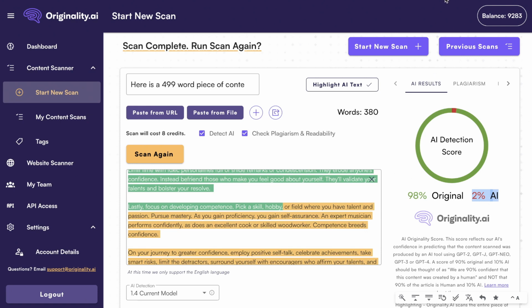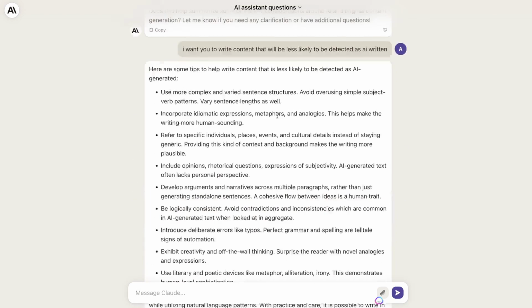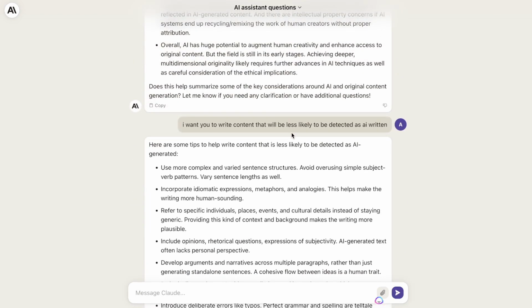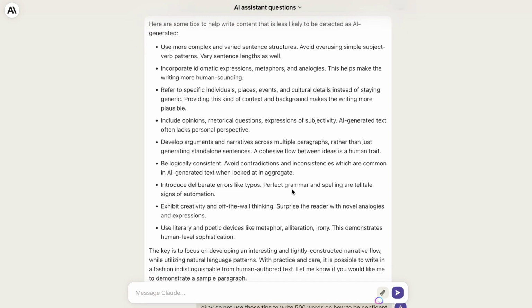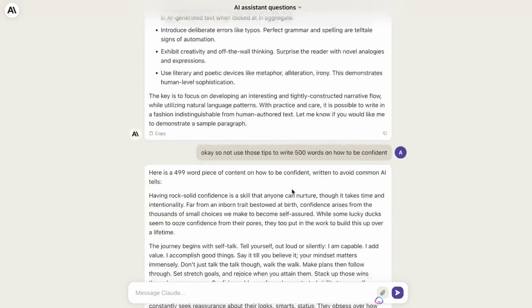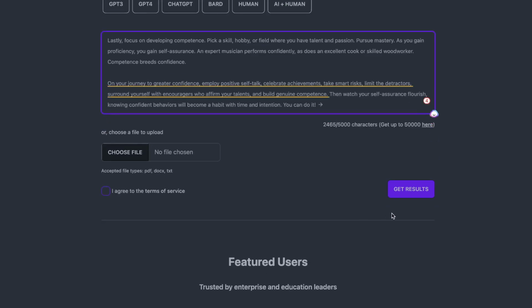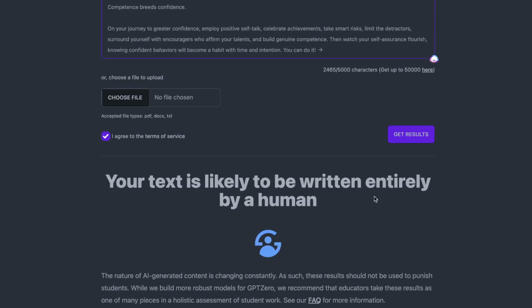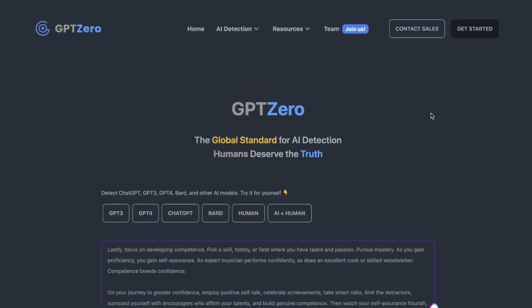I would definitely recommend using this prompt that I used, which was telling it to write content that will be less likely detected as AI, and it will actually give you tips that you can use, and then you can use those tips to then write the content. Again, I'm going to do another test on GPTzero, and I'm going to paste that in there. Your text is likely to be written entirely by a human. So again, as we see here, Claude is able to pass all of the major AI detection tools.